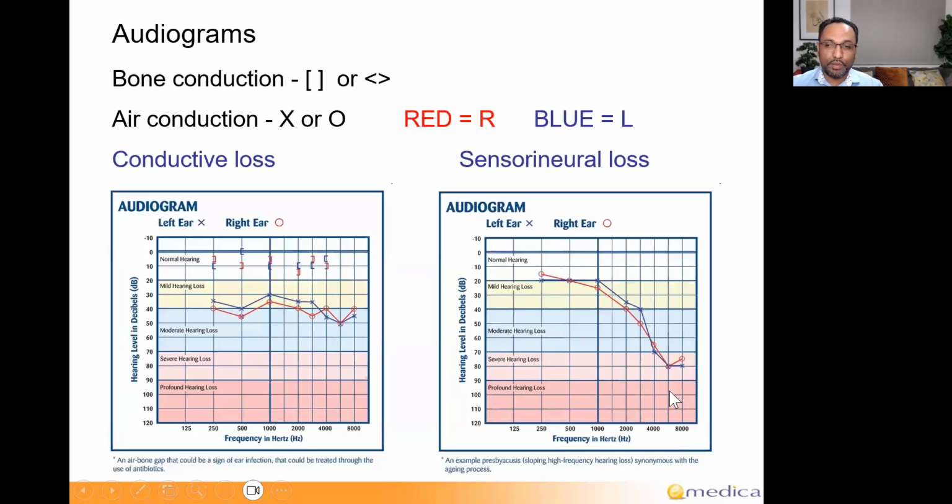This is the very typical picture of presbycusis, the hearing loss of old age. It's usually bilateral, and it usually affects the high frequencies. It's the most common cause of sensory neural hearing loss that we have in the UK. So that's what presbycusis looks like.